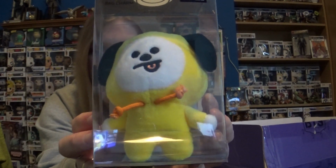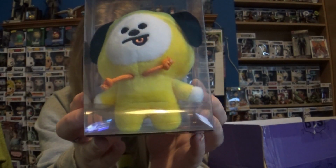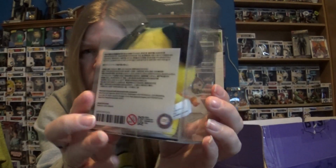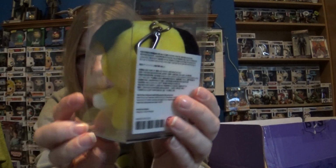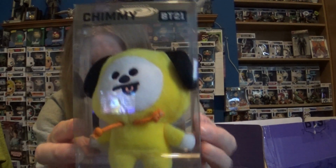And I got the Chimmy bag charm. Now this little guy, I think he roughly comes in at about £25, I'm not sure. But he is an official BT21 Chimmy bag charm. I'll probably put him on my BTS backpack so he can come everywhere with me.